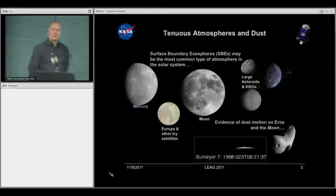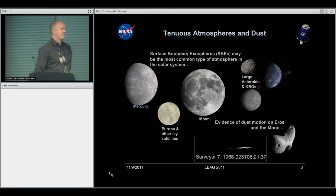So let me give this a try. Okay, it worked. So let's talk about exospheres. An exosphere is a very tenuous atmosphere. Most planets have one. It's so tenuous, in fact, that they are collisionless, which means that all the neutrals are existing there without seeing each other.